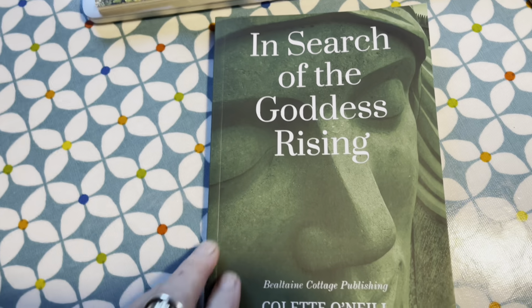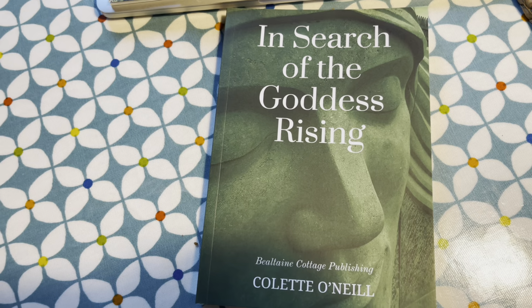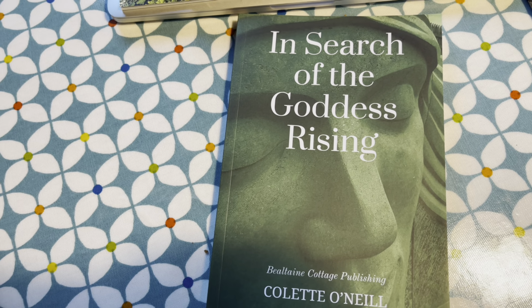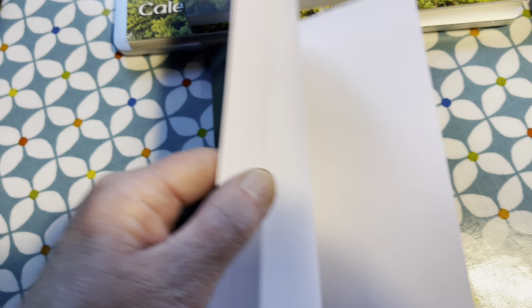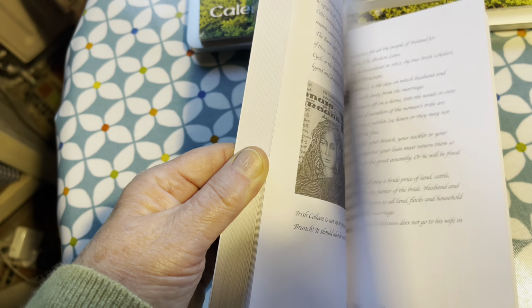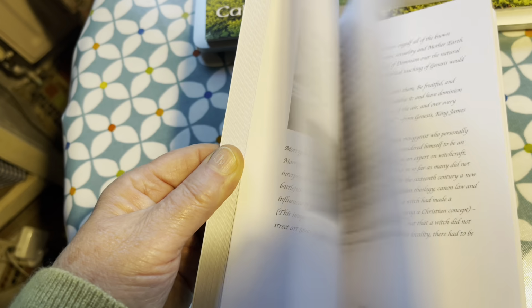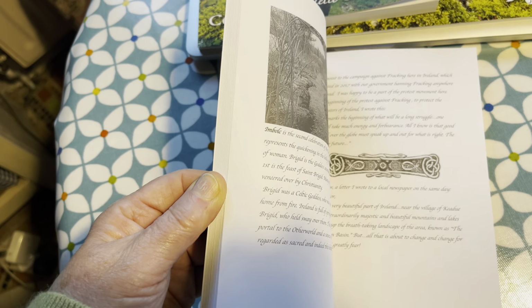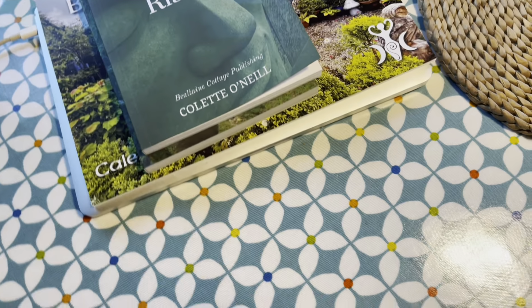My second book, In Search of the Goddess Rising, this is very much inspired by living in the west of Ireland, because Ireland has a very female identity. We call it Mother Ireland. And this is all about the goddess and the culture here, and the way in which the landscape and our thoughts on life and our thoughts on family are all influenced by the goddess culture. Ireland was even named after one of the beautiful goddesses.